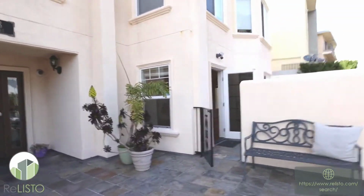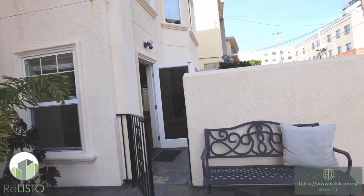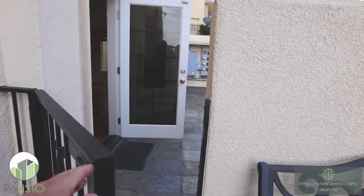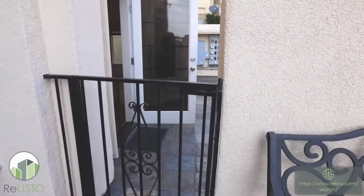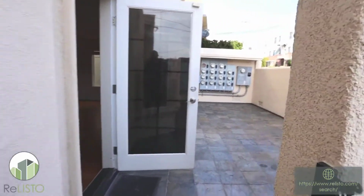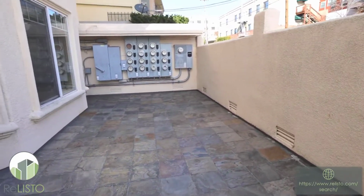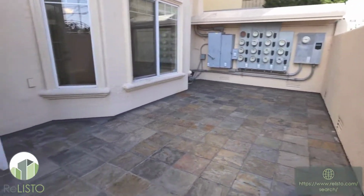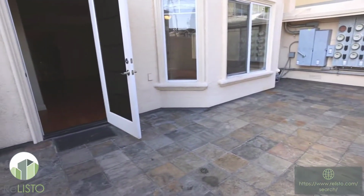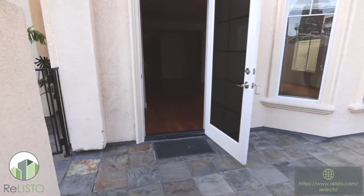Now, most likely, if you live here, you're going to be parking in the garage, that gate I just passed earlier. But if you do come from the street, you are able to come through your own private little gate off this courtyard. And as you can see, you have this amazingly large area right here that is walled, that you can put patio furniture out here, enjoy to yourself.